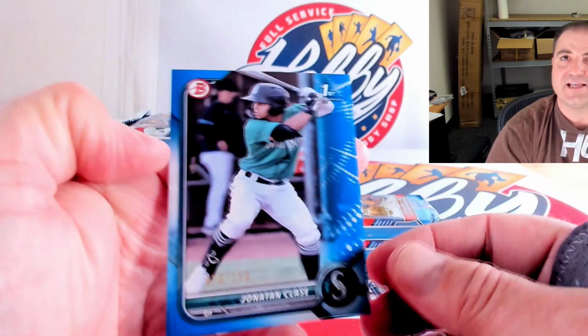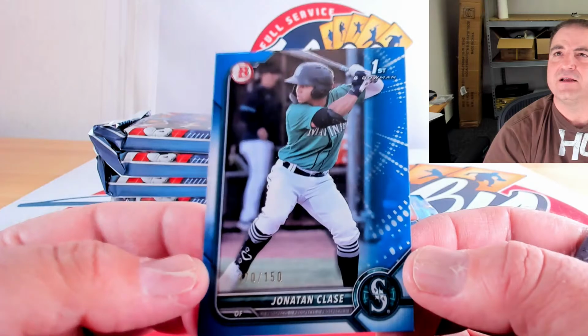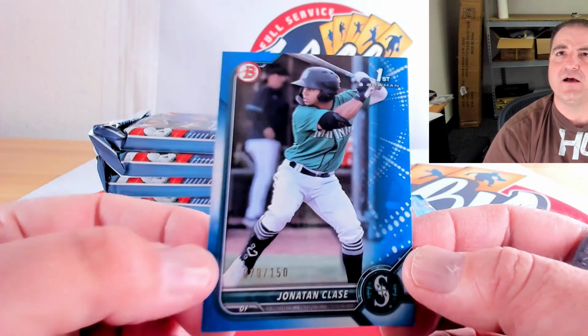How about another Class A? This time it's a parallel to 150. 70/150 on the Class A.